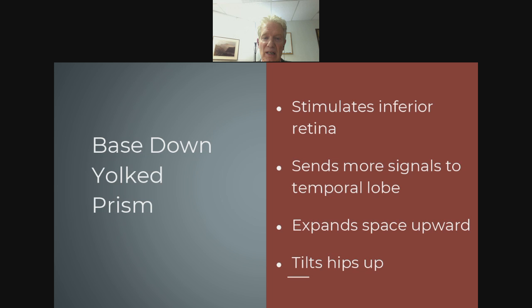Now, some people need it because they have such massive fusion problems, but for the most part, we're using very small amounts here. So anyways, a base down yoke prism will, as I said before, always stimulate the retina in the direction of the base. So if the triangle's at the bottom, then you're going to stimulate the inferior retina. Well, what we know through neurophotonics is that when you stimulate the inferior part of the retina, you shoot more signals to the temporal lobe.